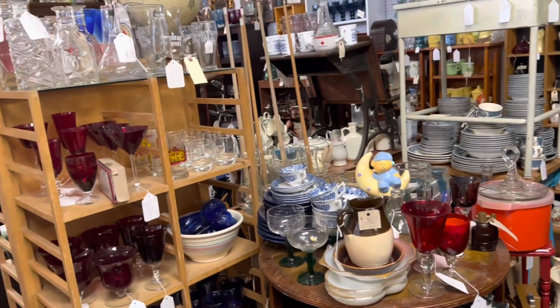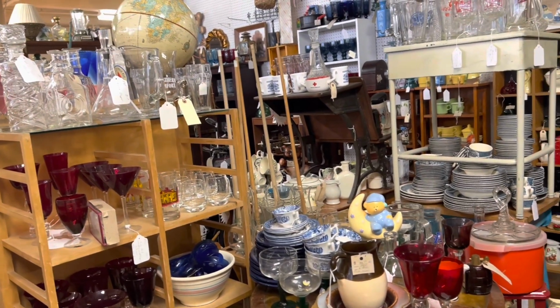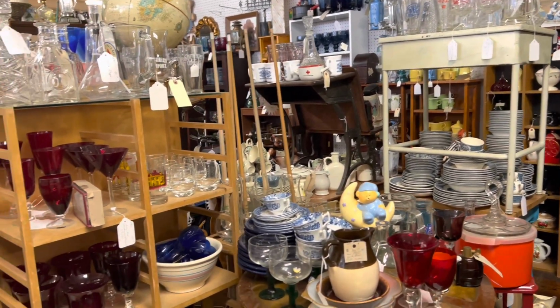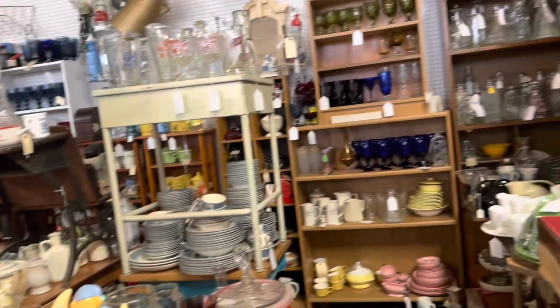This booth terrifies me. There's just so much in it. It's so crowded, and the majority of what's in this booth is glass. So I don't even want to step inside of it and take a look around for fear of knocking something over or breaking something. I'm just going to browse right by this.